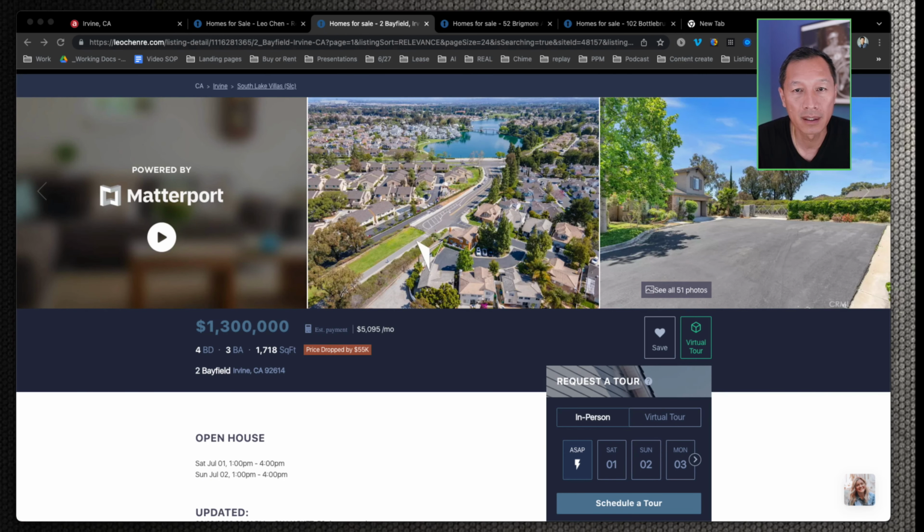First home here is in Woodbridge, and it's on sale for 1.3 million. You can see they just recently dropped the price by 55,000. It's a 4-bed, 3-bath at 1718 square feet, which is a pretty good size. You can see a really nice view of where the home is situated. It's a corner home right next to the trail, and you can almost see the lake from the house, but you're literally not even half a block from the lake, which is what Woodbridge is known for.